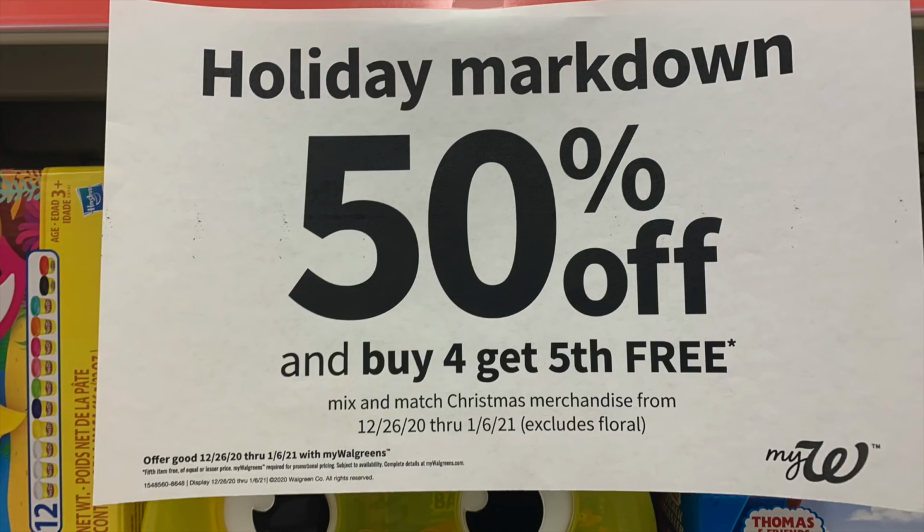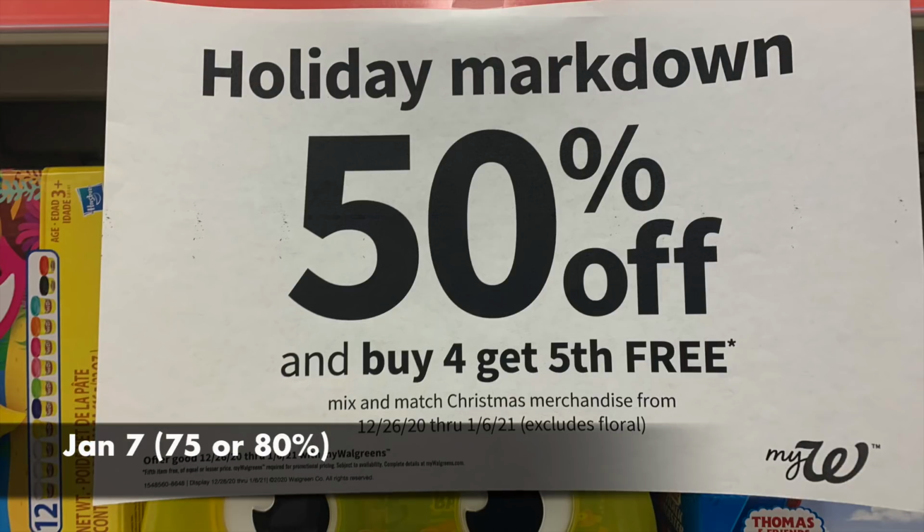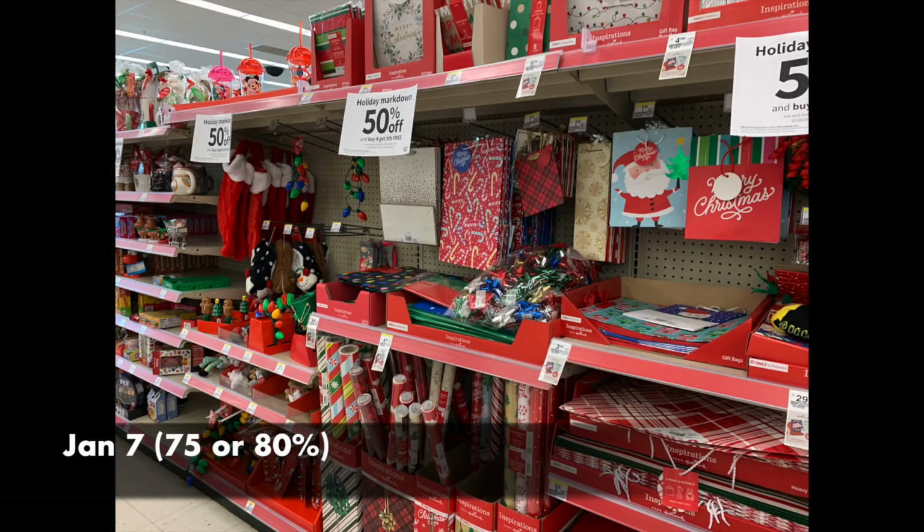Most stores have this promotion of buy 4, get the 5th for free. And this is running from the 26th of December to January the 6th. And there are exclusions and signage and all that stuff. So I'm thinking on the 7th, it's either going to hit 75 or 80% off. And will it hit 90? Well, that's unknown. And this other store that I visited, they had so much stuff.